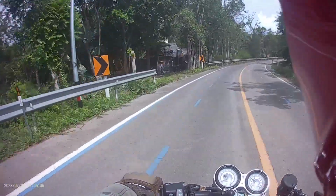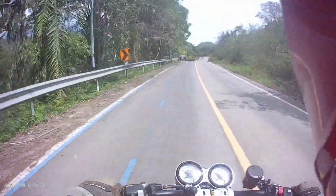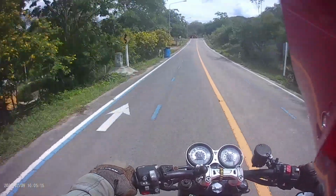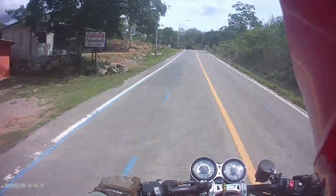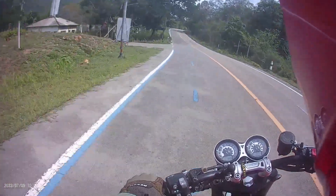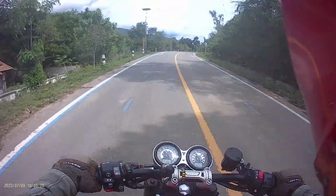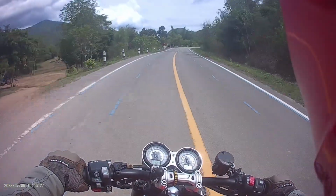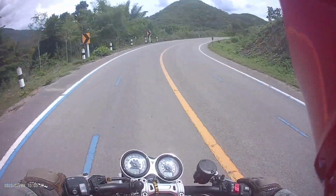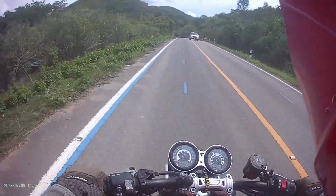So as you can see, in some corners I go a bit slower. That was mainly because of my flattened rear tire. You basically had to steer or throw it in the corner, and yeah, you have to be careful for oncoming traffic and all that. So I wasn't doing anything crazy on this ride, just taking it slowly, easy, just cruising, you know.